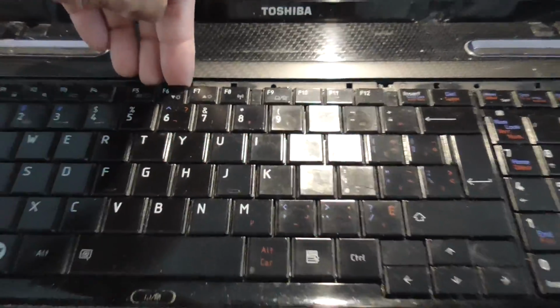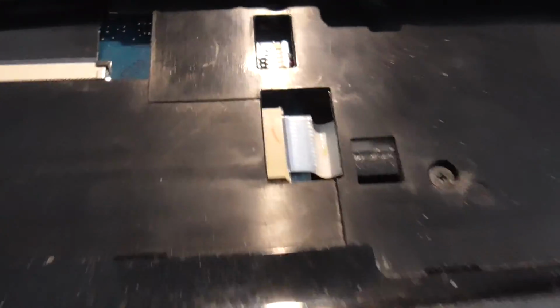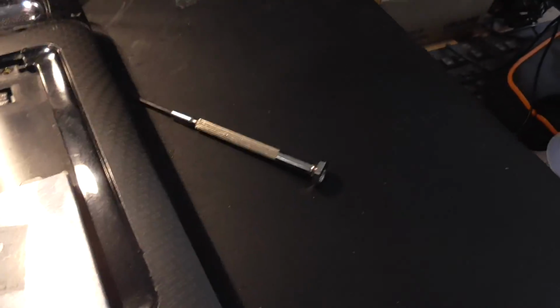Now, how this comes out, can you see there's like a clip here? Basically pull it towards you, right? So I'm going to pull it towards me. And there's like a hinge in here, so you blam. And that's it. Okay. This is the keyboard here, so turn it over.